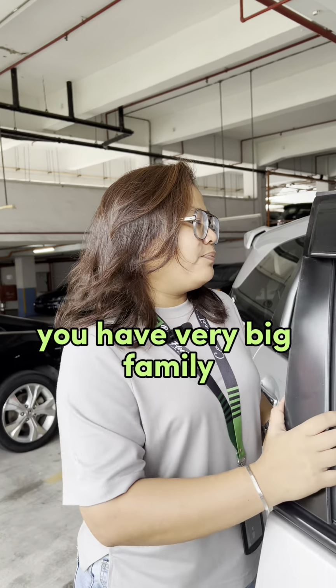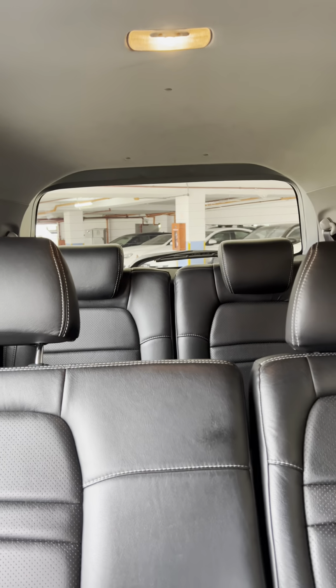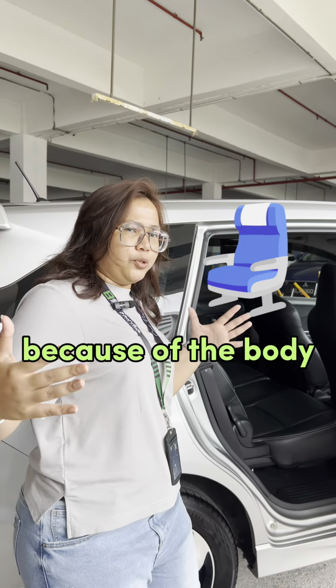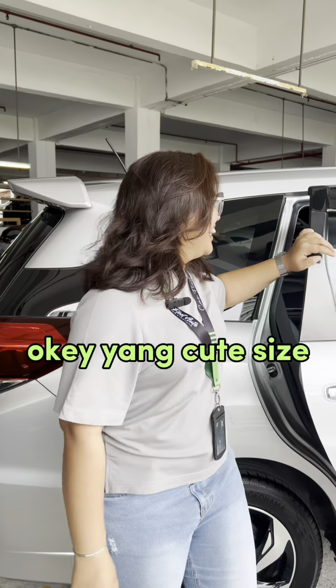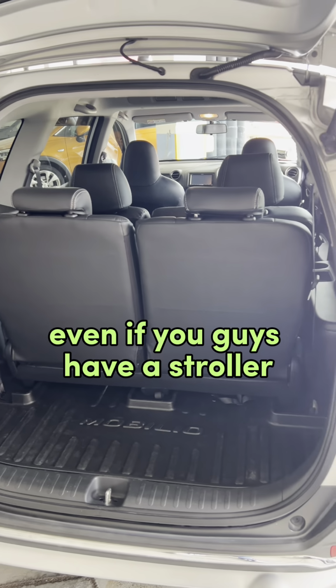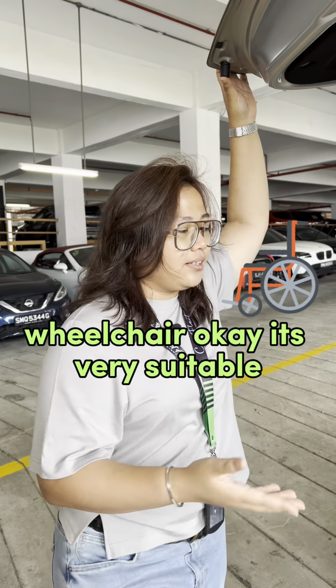Even kalau if you have a very big family, dia punya space pun besar. Space mana pun besar. Belakang pun boleh muat 3 orang, okay, but the seat itself is spacious because of the body, I think. Because the body dia lebar. So it's very spacious for those family yang cute size. Alright, boot space dia pun quite spacious. Even if you guys have a stroller or a wheelchair, okay, it's very suitable.